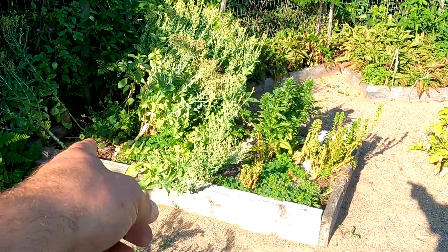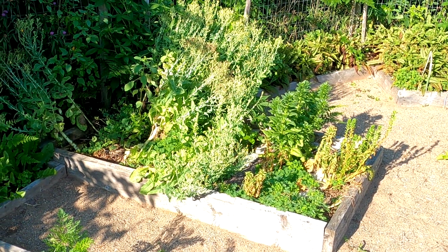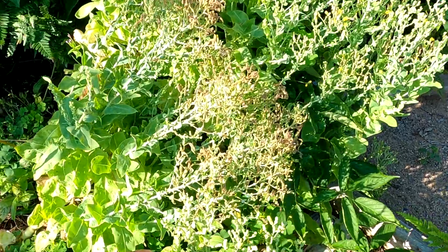I was supposed to pull everything out and plant something like a fall crop. Maybe I'll do that today. I don't know. It's a pretty damn hot day, but that'd be a good bet for some spinach or something like that. So this is what lettuce looks like when it goes to seed.